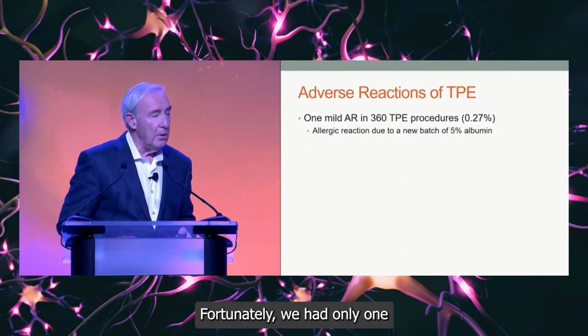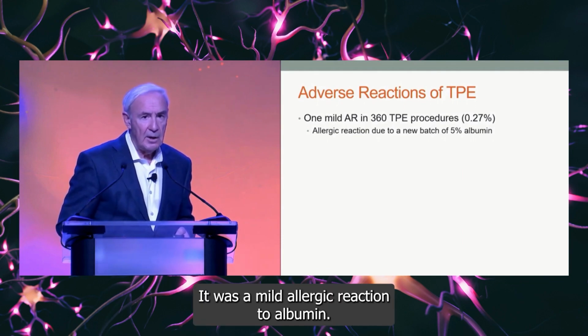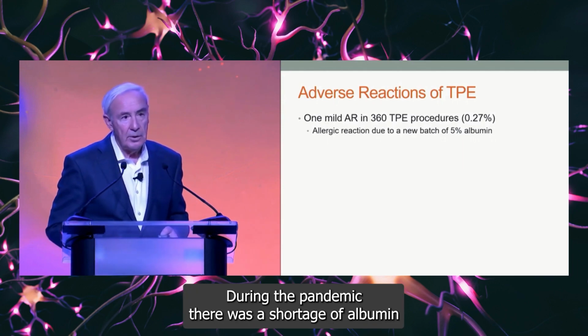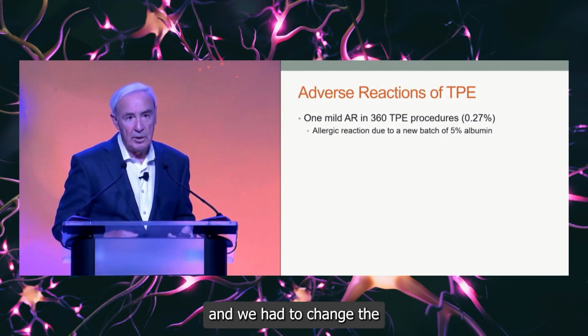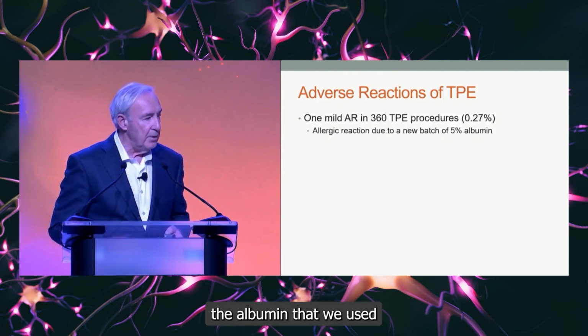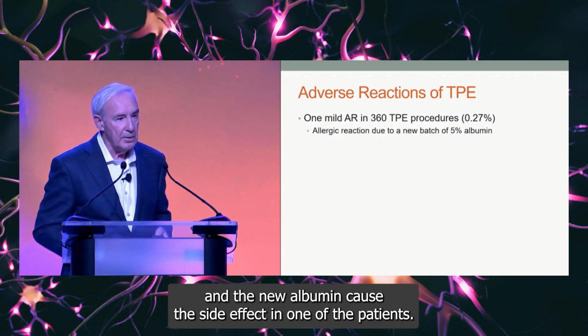Fortunately, we had only one adverse reaction. It was a mild allergic reaction to albumin. During the pandemic, there was a shortage of albumin, and we had to change the albumin that we used, and the new albumin caused a side effect in one of the patients.